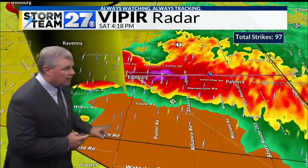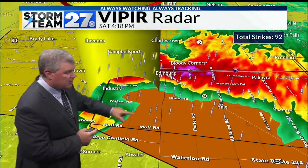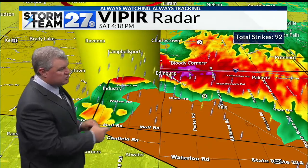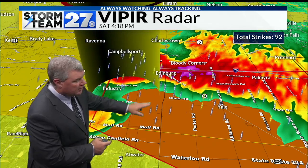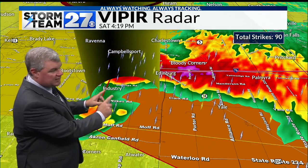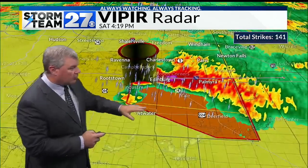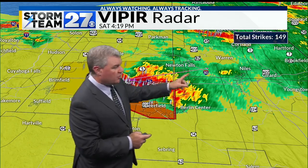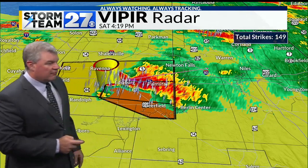The tornado would be off to the south, pretty much right here on Wilkes Road, southeast of Industry, right in the center of rotation. You can plainly see the hook coming on around. This is the inflow into the storm. And the tornado would be right here at this point, looking on Doppler radar. So really watching this closely, and I'm actually surprised we haven't had a new warning going into Mahoning County yet. This is moving into Mahoning County.